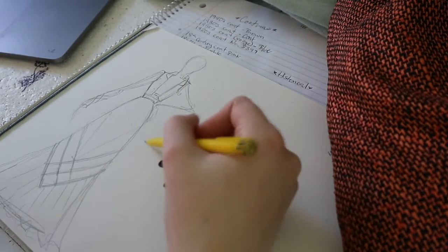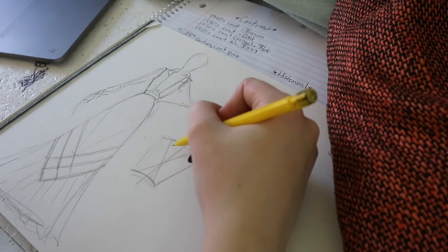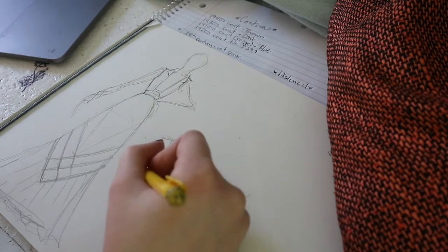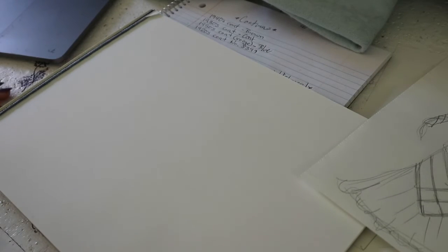And what if I did the same design in velvet on the back? So yeah, that's my idea for that, and that's really only the second sketch I've done this video so far, which is supposed to be about sketching, and I deeply apologize.